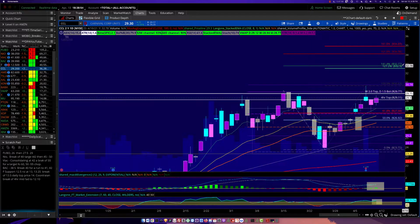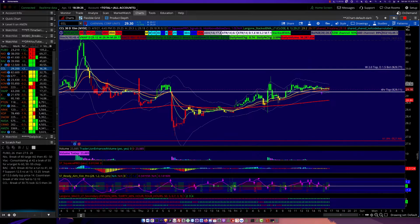So that 32.5 level would be my first target. 34 is my second. So for CCL, a break of 30.75, look for a run to 32.5, then 34 on the intraday chart.